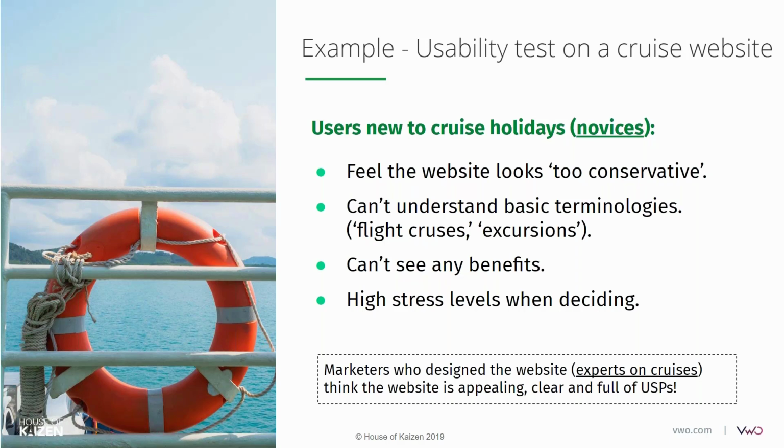The next thing is that they also struggle to actually see clear benefits of this type of holidays. And we measured here in this test, also via a galvanic spin response, the actual stress levels, and they were very high. So that was a massive surprise for the marketers who designed the site, because they thought it's very appealing, clear, easy to understand, and full of USPs.